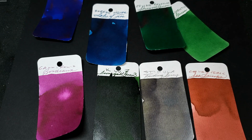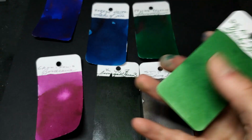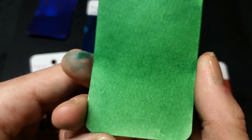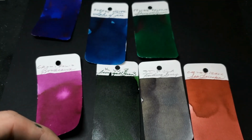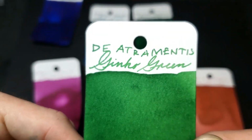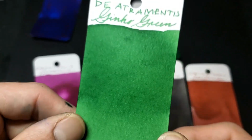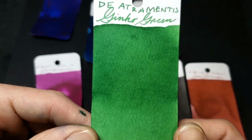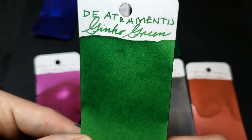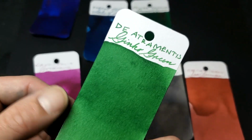Okay. Here's the D.E.A.T.H.S. Ginkgo Green. Fragranced ink, weird. Let's see. Does this smell like bathroom cleaner? No, it smells of paper, which is good. So, yeah. It's flat. It's very flat. Flat like a table. That is well made.